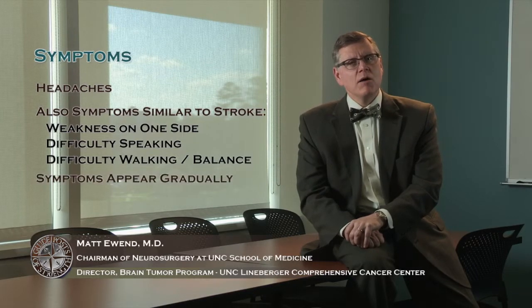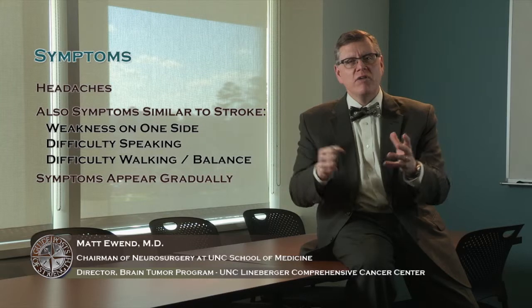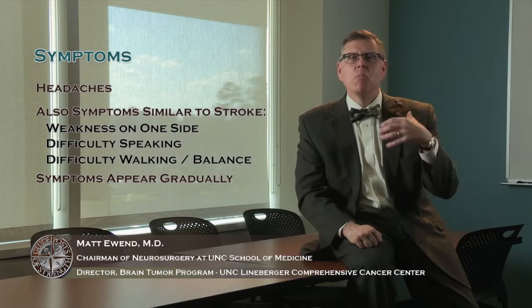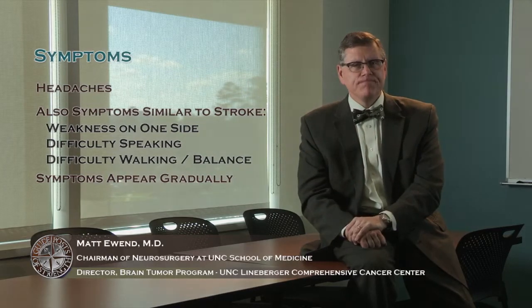Brain tumors tend to come on more gradually because the tumor is slowly growing, and as it grows, it pushes a little bit more and a little bit more on the important areas of the brain. So it's very common for people to have subtle neurologic problems that become more pronounced, and finally either they or their loved ones say, something just isn't right, we should get this checked out.